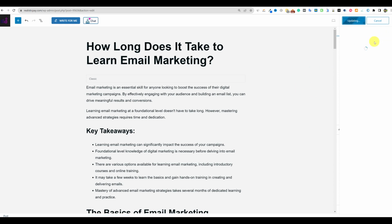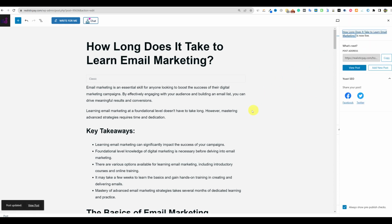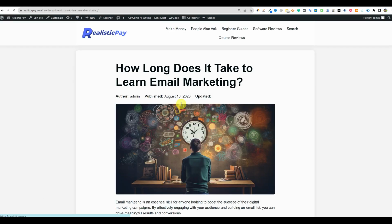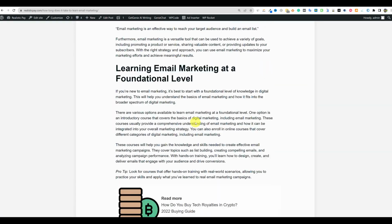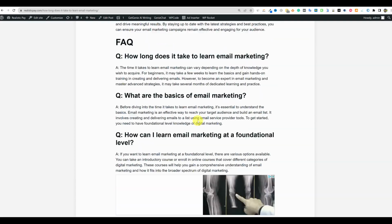I wanted to show you guys just the final step that I like to do. I'm going to go ahead and we can copy this and then view the post live on the site. This is what it looks like. Published August 16th. Boom, right there. Nice image and looks really, really good right there. So there's the content for you guys.